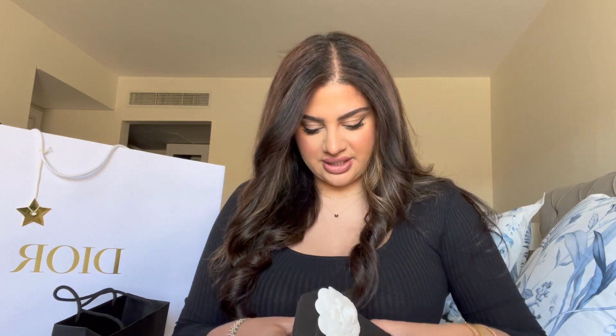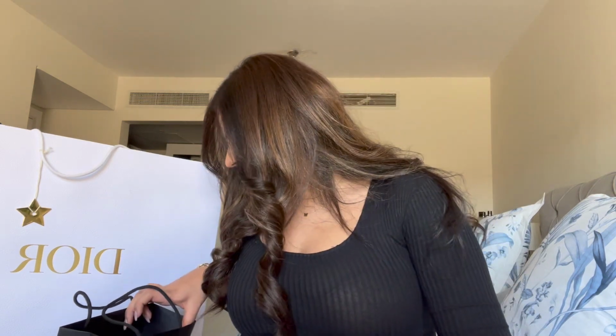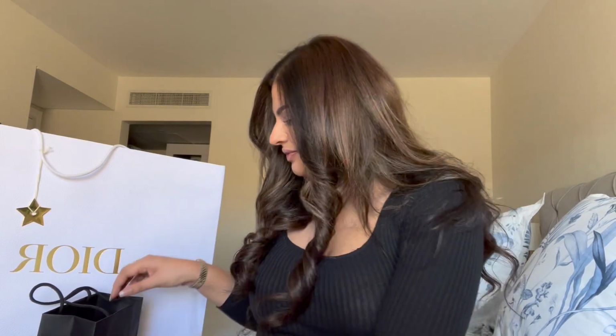I'm not sure what the name of the color is with this one, and I don't have the receipt on me, so I will go ahead and list the prices down below, let you know how much I paid in euros, what that translates to in USD, and then what the retail price of this is.